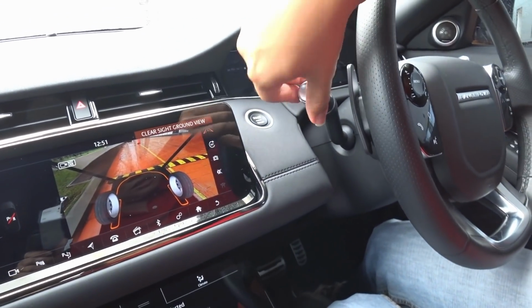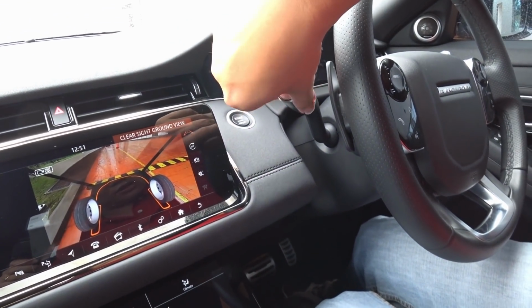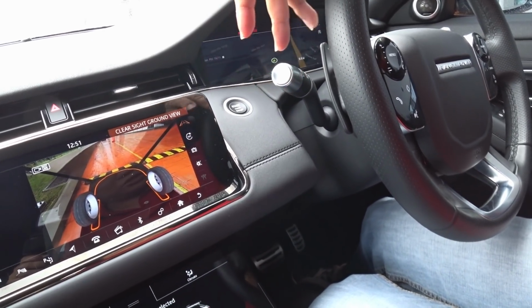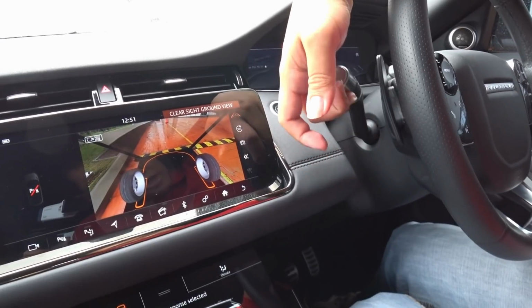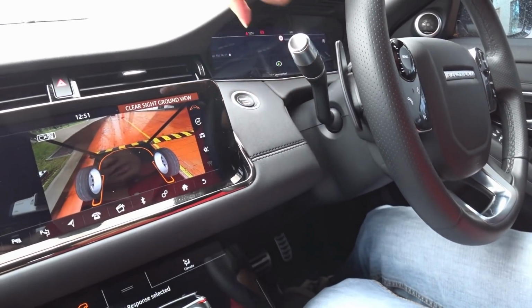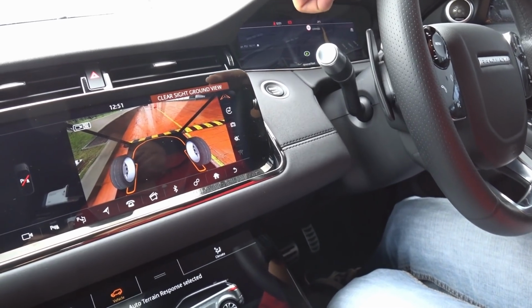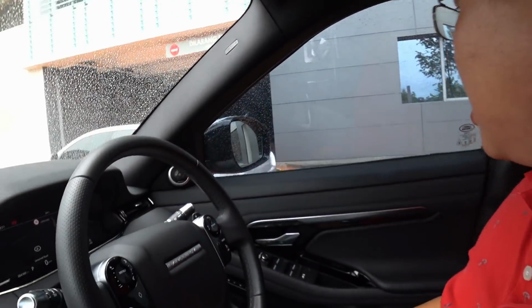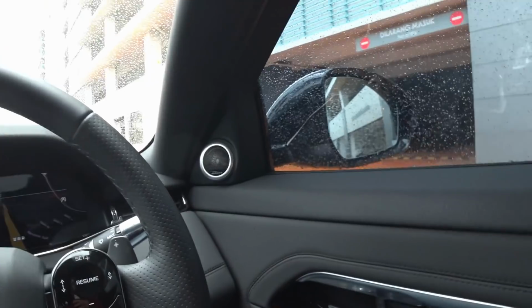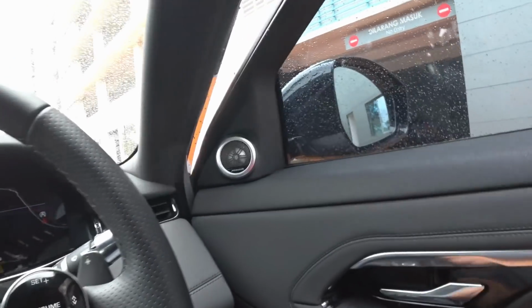Okay, this is the light switch. It's not as bad as it was the last time I tested the Jaguar, but see the way this thing bounces when it retracts, not that impressive in my opinion. And what else? You have a Meridian sound system here. So let's go to the back.